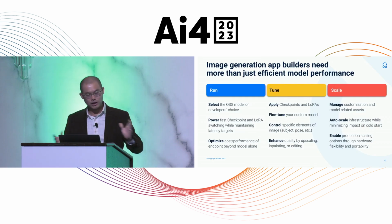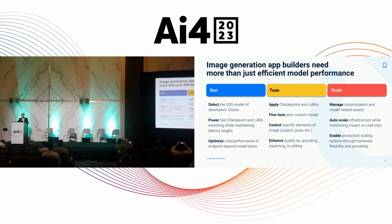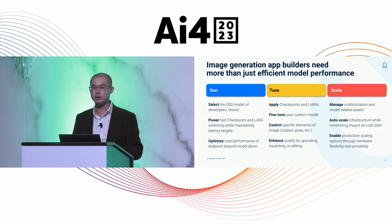So, from all of this, what have we really learned? As OctoML, from talking to our customers and our users, we've really learned that app builders in the image generation space need so much more than just efficient model performance. Our learning is that this is really becoming more of a machine learning systems problem as much as it is about the model itself.